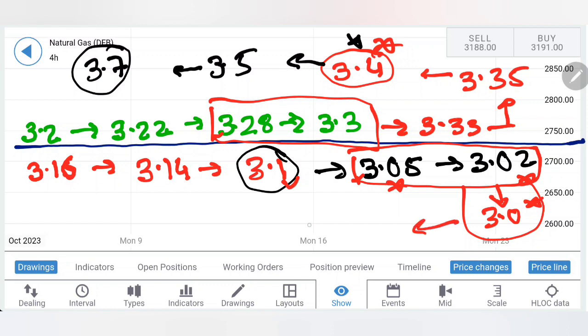Now below 3 is where the bears will try to take over for 2.9 and 2.8, two major support levels. I do not see natural gas coming to these levels, but these are the levels which you should look out for. If gas tries to achieve those levels, the possibility of a reversal will also increase. Hence, take your trades accordingly. Trade with a stop loss and a trailing stop loss.